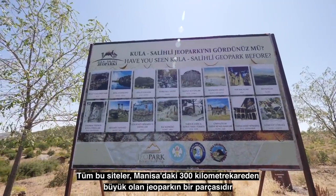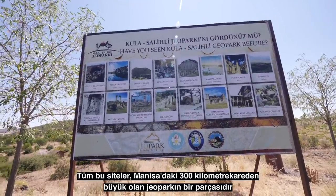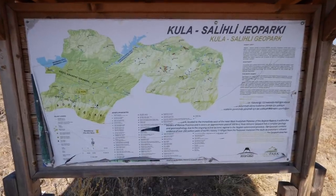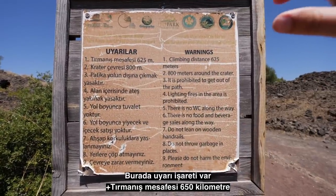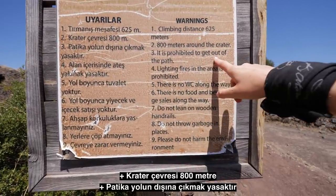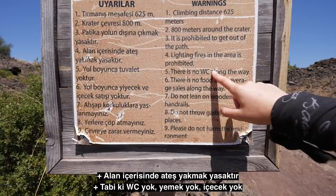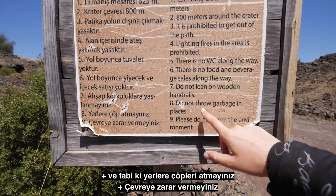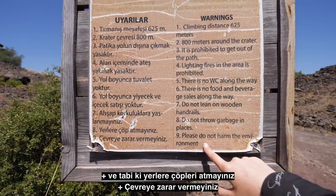Sites are part of the geopark in Manisa, which is over 300 square kilometers big. Okay, so there is a warning sign. Climbing distance is 625 meters, 800 meters around the crater. It's prohibited to get out of the path, all right? Lighting fires, of course, there's no WC, there's no food or drinks, and of course, do not throw garbage along the way. Please do not harm the environment.